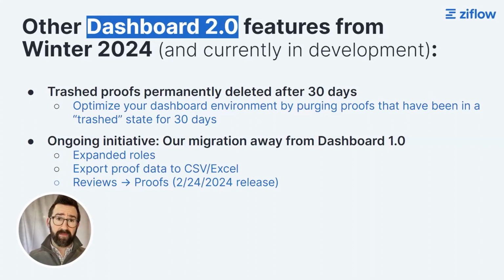Another thing that we'd like to develop for Dashboard 2.0 is the ability to export proof data to CSV and Excel. We already have the ability to export a whole host of information, whether it be users or other data, to those file formats. This is something that is going to be unique to 2.0, with additional information coming from those proofs. Is that right, John?